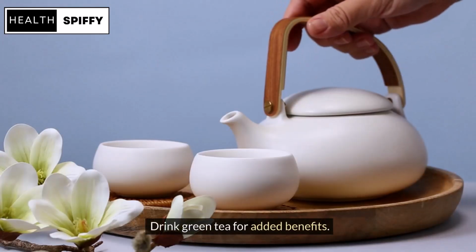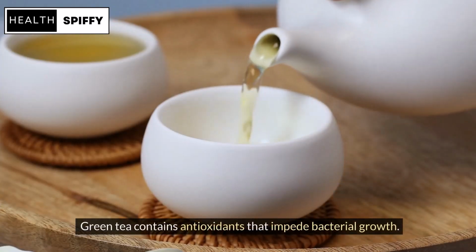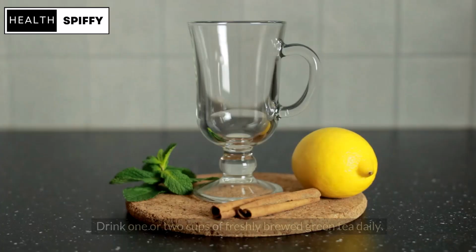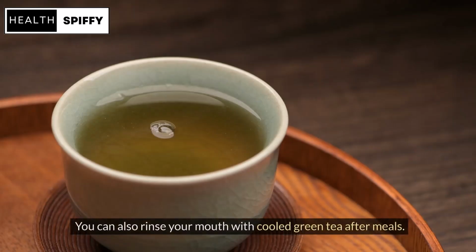Drink green tea for added benefits. Green tea contains antioxidants that impede bacterial growth. Compounds in green tea dislodge existing plaque. Drink 1 or 2 cups of freshly brewed green tea daily. You can also rinse your mouth with cooled green tea after meals.